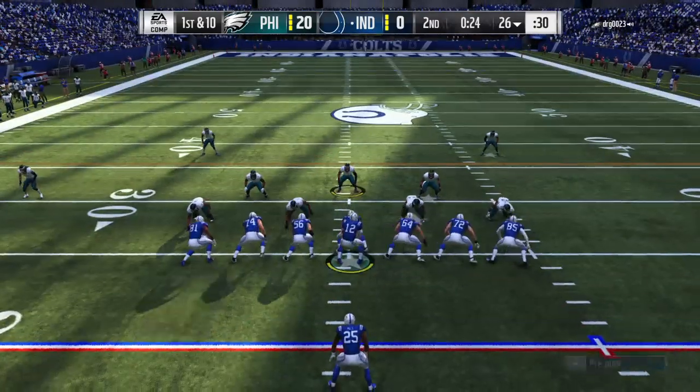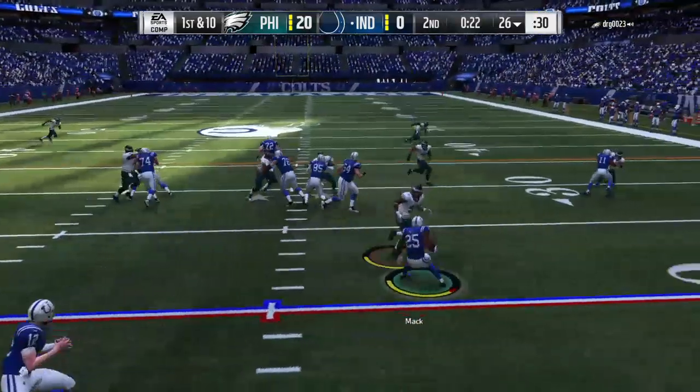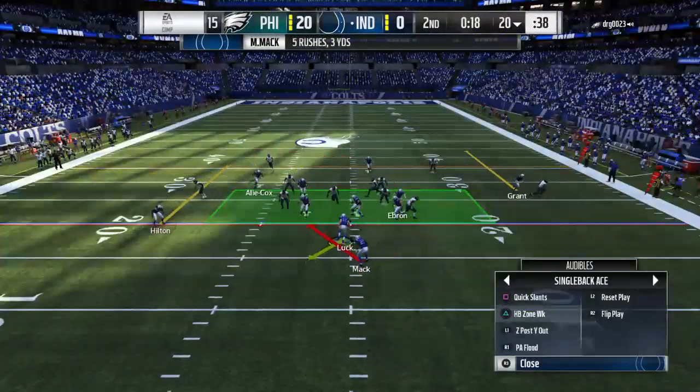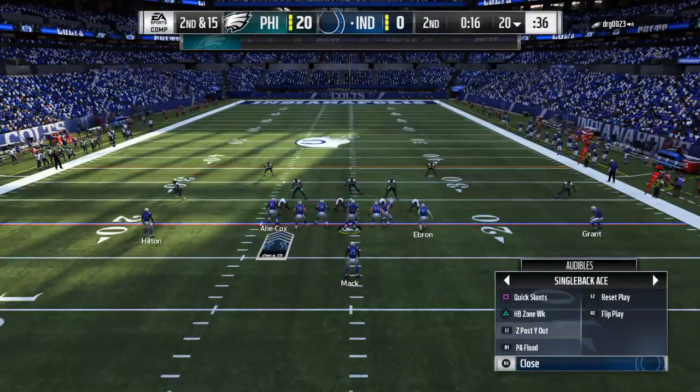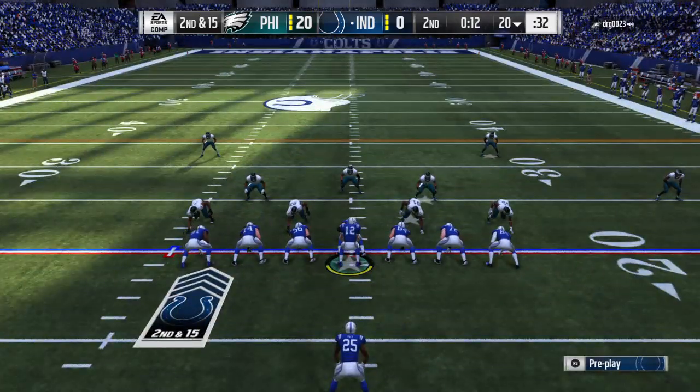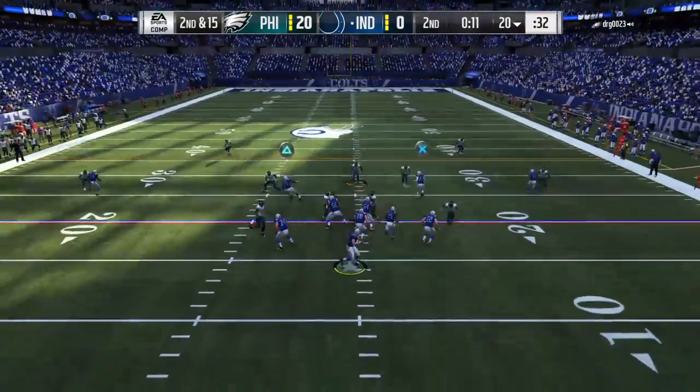I think we'll find out just how much they trust their guys in this situation if they decide to take a shot. And he is met in his tracks behind the line of scrimmage. That'll go as a loss of 5. And it'll be a 2nd and long.